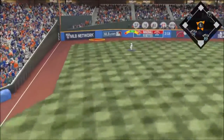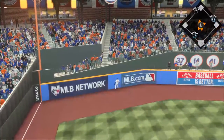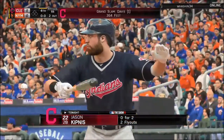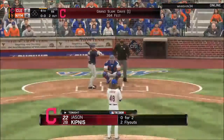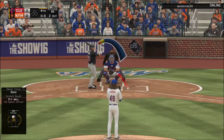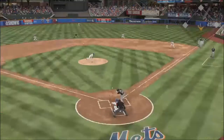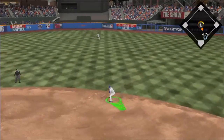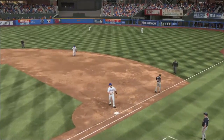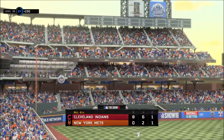Belted high in the air out to left. Schwarber racing back. Gone! It's a grand slam! Second baseman, number 22, so he promptly unloads the bases with that one as they've widened this lead to eight now. Sliced hard on the ground. Throw in time for the third out, but it certainly took a while as the inning is finally over.